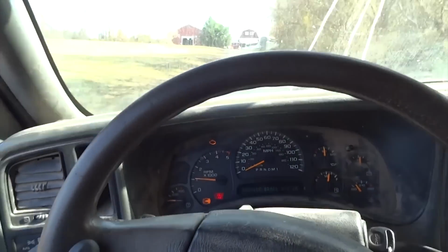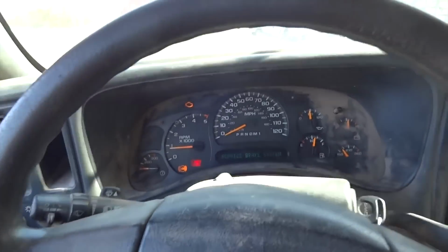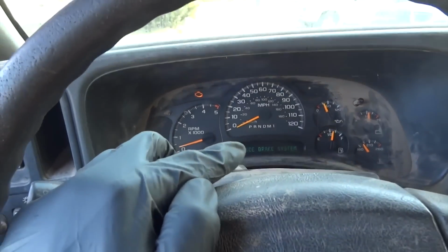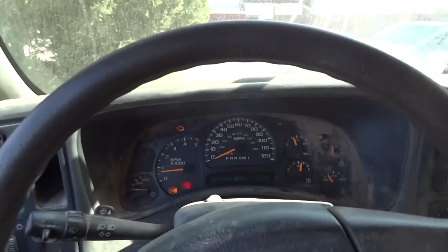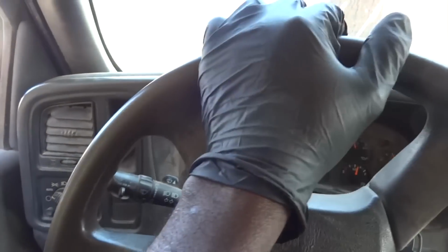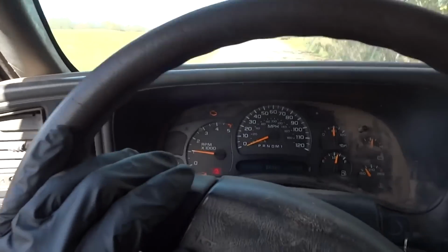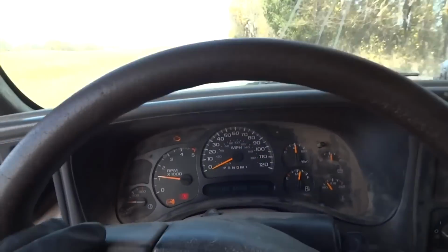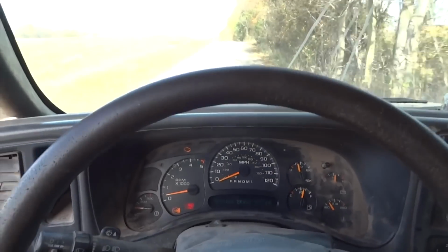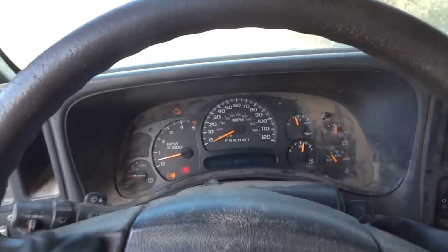We're driving and this transmission doesn't upshift. It feels like it's stuck in second gear, and also the speedometer doesn't work. The speedometer has stopped working. So let's keep driving. So the speedometer is inoperative on the dash and the vehicle doesn't upshift. So let's drive back to the shop and scan it.